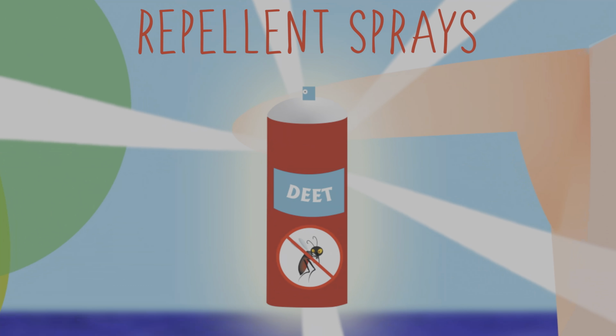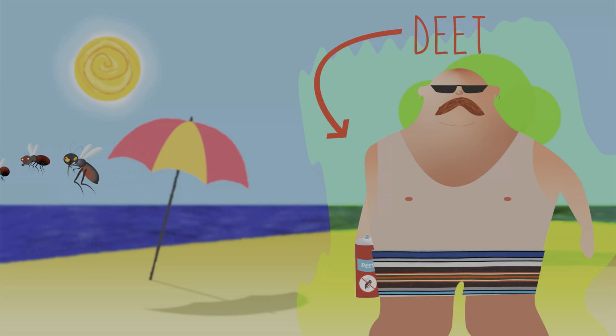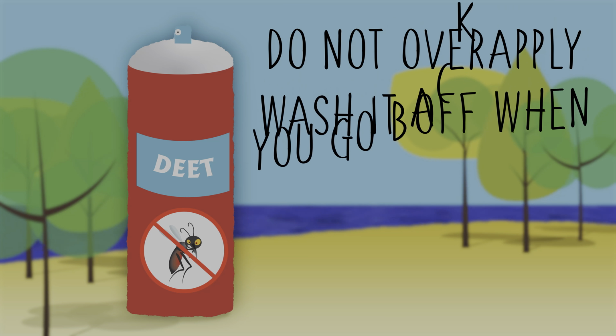The most common insect repelling ingredient is Deet, which works by covering up the smell of your tasty blood, so the insects will simply ignore you. It's a proven formula to deter insects, but make sure you don't over-apply Deet-based products and wash it off when you come back inside.